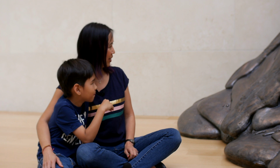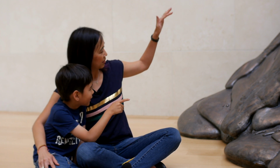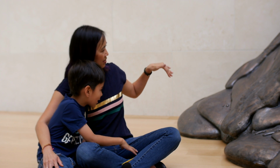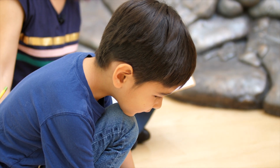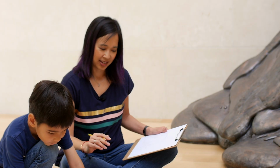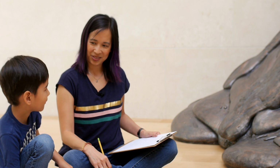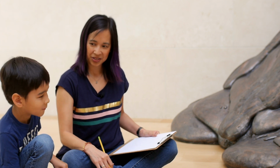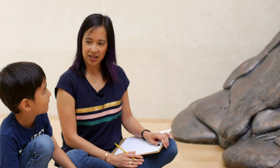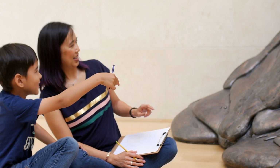Volcano. How does it look like a volcano? Like that. The top is the opening, and the other parts of it is the lava coming down. Do you want me to tell you what someone also thought this sculpture looks like? Someone thought it looked like an elephant. Do you see an elephant anywhere in the sculpture? Do you see an elephant's nose anywhere? Where do you see the elephant nose?